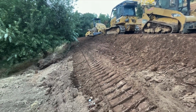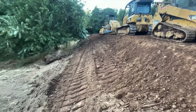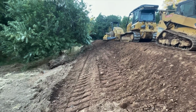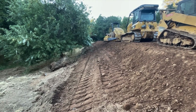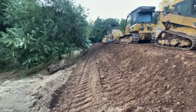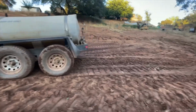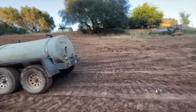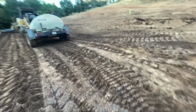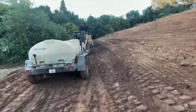So you can see how it's going here, and this is probably the slope I'm going to end up with right here. It's supposed to be 2 feet horizontal for every 1 foot vertical. So that's what that looks like, I guess. And as they grade this, they put water down, so you can see this dirt is kind of moist, and that's because they're putting water down as they're grading it.